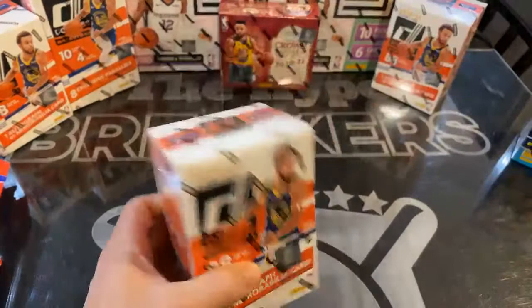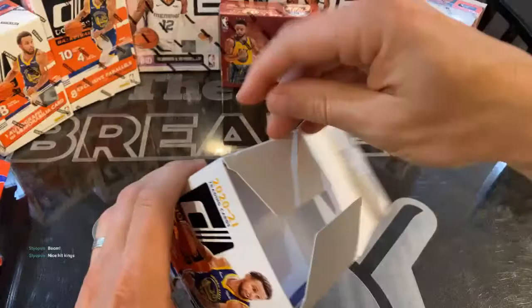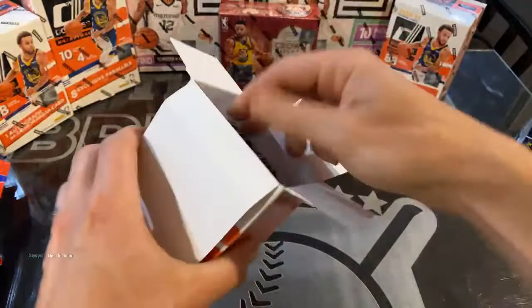All right, let's do our first blaster of Donruss. 88 cards, 1 auto or memorabilia. You can see that here in the background. Yep, good luck, Rockets and Alec.